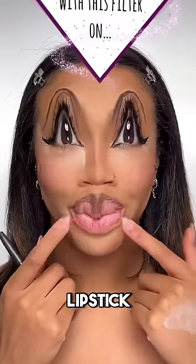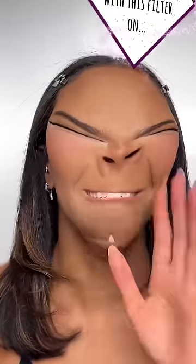Time for lips. Stop it. How am I supposed to do lips if it's not even got any lips? And yeah, why does it look so wonky? I'm gonna go for this red. Oh, yeah, I feel like that might actually look good.